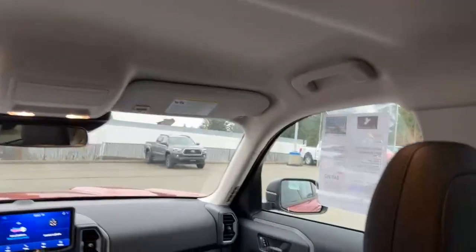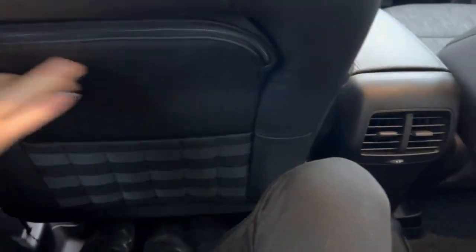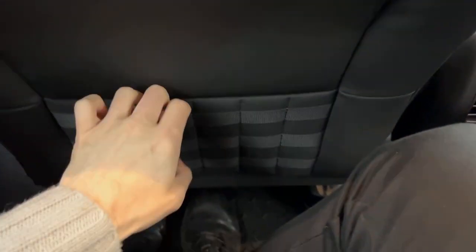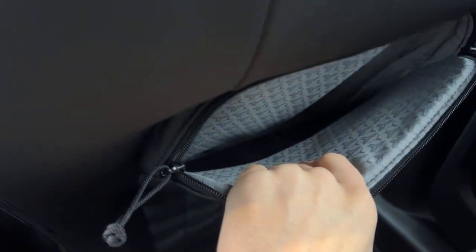I got a massive amount of headroom as well. Super comfy back here. You got some storage pockets right in here that has a little zipper that you can just open up and fire in some documents, or you can even store in like a little tablet or something in here. Really nice. Got these little canvas straps here that I'm sure you could probably tie something to. Really nice there. Same thing on the passenger seat in the back. Same little opening there.